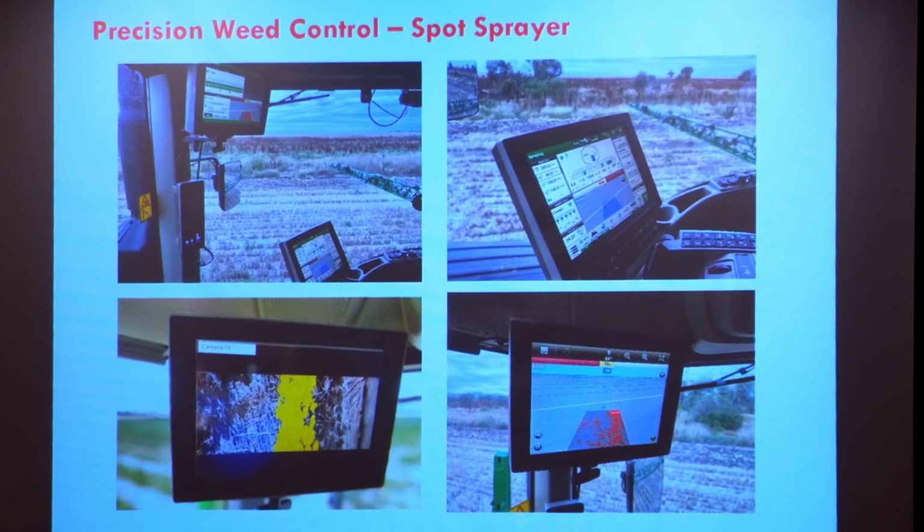And out the other end, here's the map of what it's sprayed and what it hasn't sprayed. So that's a tremendous advancement in less chemical use, more specific application of chemicals, the right chemical. You're not going to be too far away from having two chemicals in the back of your spray rig and squirting one weed with one and squirting another weed with another, or squirting, do you get the gist? The variable rate. That is not that far away.